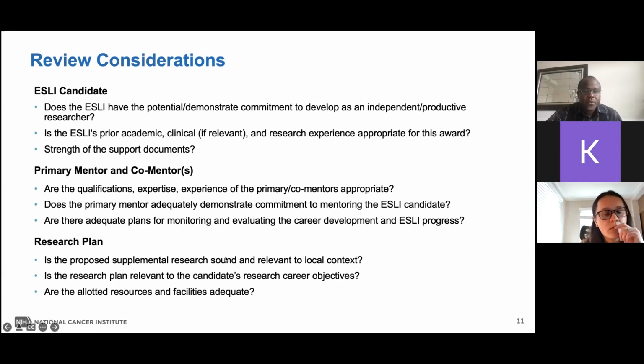As part of the review, again, we will look at the research plan. Like I said, is it important to the local context? Is the research plan relevant to the career objectives? I want to explain this a little bit. To me, the science is important, and I don't think that anybody is going to propose a science that is so irrelevant and not helpful at all. But I want to say that the emphasis is actually on mentoring the LMIC investigator.